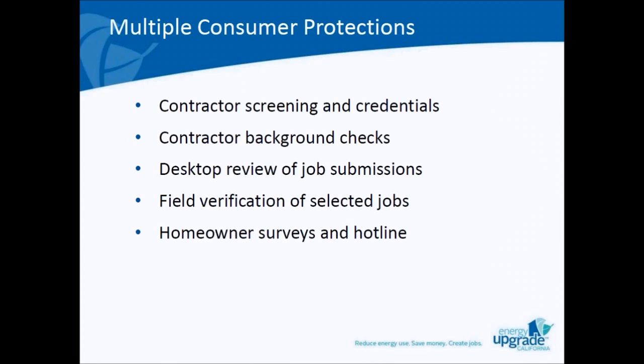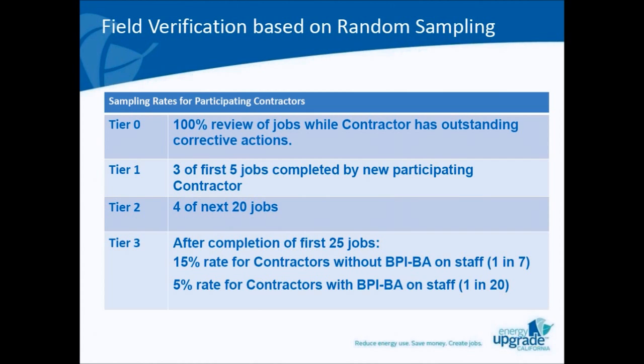We obviously review the job submissions to make sure that everything looks good on your models and your desktop submissions, your applications for rebate. And then we also go out to a select few of your jobs to make sure that the work is actually installed correctly. And then we also survey homeowners, and homeowners can obviously call us if they have any issues. So those are all different ways that consumers get protected and engage with us. And obviously you should be making sure that your customers are happy and safe.